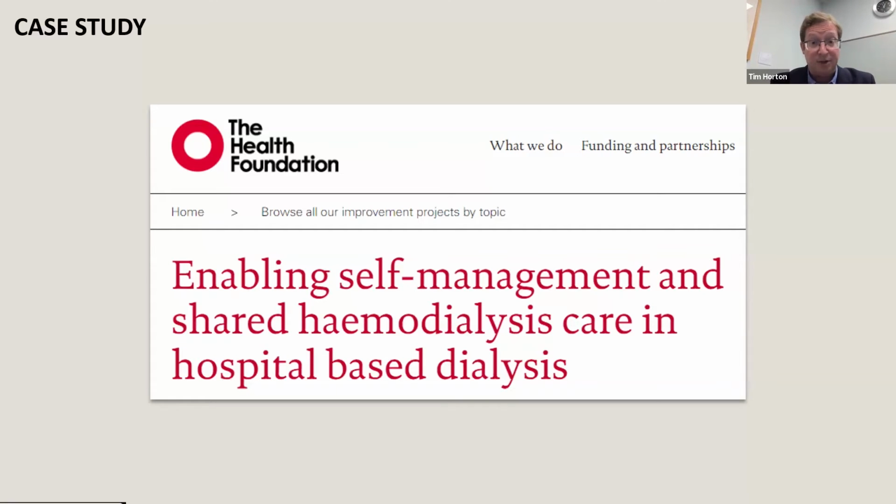Involving hemodialysis patients in their care has basically been found to improve motivation and confidence and well-being, provided they're supported to do that. And the interesting thing about this project is it freed up nurses then to focus on patients who needed more support. So it's a really good example of how patient activation can help free up staff time and optimize the use of that staff time.